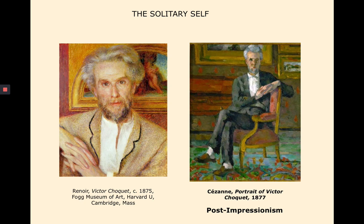So Renoir, the Impressionist, gives you a good sense of the appearance of the collector, Choquet, and notice that he's got a painting in the background, just like the rectangular paintings in frames behind Cézanne's portrait of Choquet. And notice that the hands in both portraits are similar. He obviously tended to sit with his long fingers intertwined. And what's interesting about Cézanne's post-impressionist style is this emphasis on structure and geometric shapes.